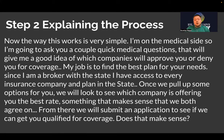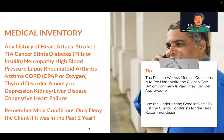We're dictating the course. We're telling the client exactly what's about to happen. We're going to fulfill this need today. We're going to find the beneficiary, what needs to be protected. We're going to go over your health. We're going to go over your budget. We're going to go over beneficiary, and we're going to submit a request for coverage to make sure that we can get you approved for the coverage. Okay, John? Medical inventory.